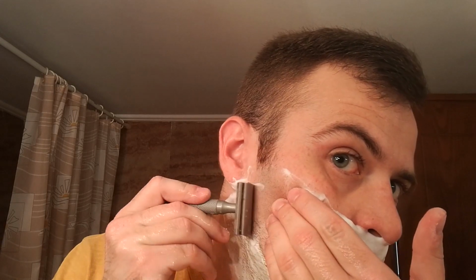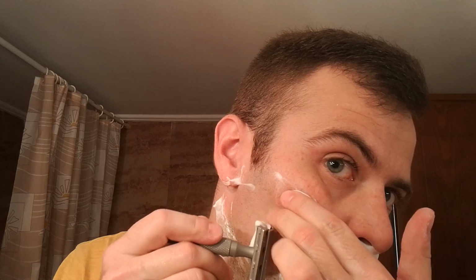So let's start the first pass with the grain, Rockwell 6S, R6 plate, with the first use of a Polysilver Super Iridium. Regular rinsing. It takes down the whiskers easily without any effort.